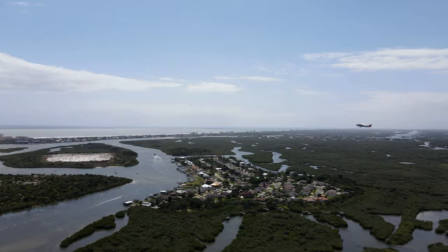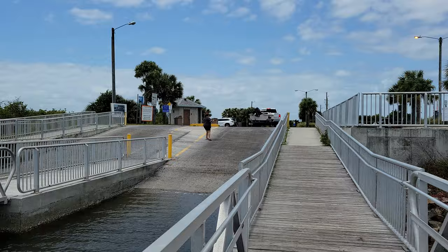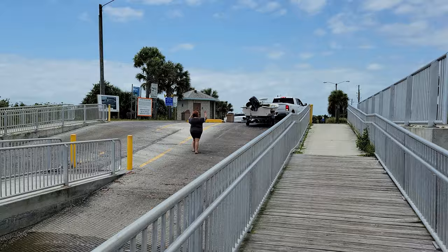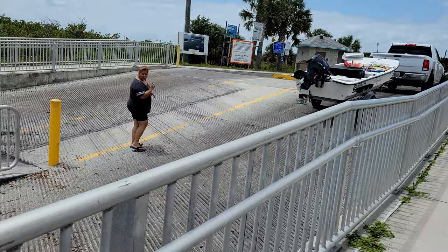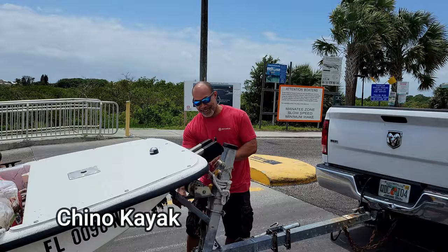All right, so I currently have my boat already packed up, and Miss Hannah, Mr. Chino's wife, is right there. They're parking up their boat right now, and that little boat's called Tequila. A nice name, because I do like tequila. That's actually the kind of booze I brought today. Brought tequila with an 18 horsepower, 4-stroke Tohatsu. Tequila, and here's Mr. Chino. You wanna say hello, brother? There you go, Chino Kaya, guys, if you wanna join his group.